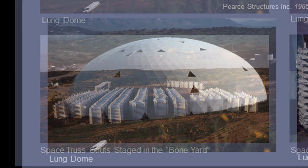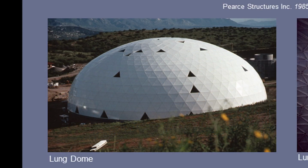The dome, if you look at that dome carefully, there's a couple of things about it to note. One is it's not spherical. It's kind of, if you put a drop of water on a surface, it's kind of that shape. It's kind of flattened out. And it's also not icosahedral.